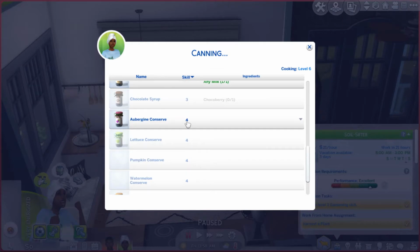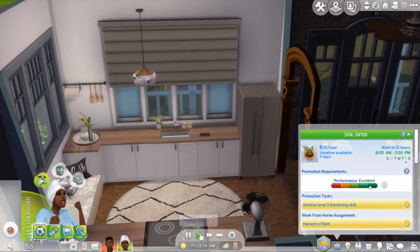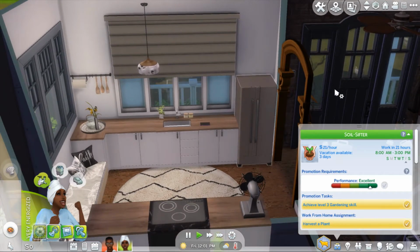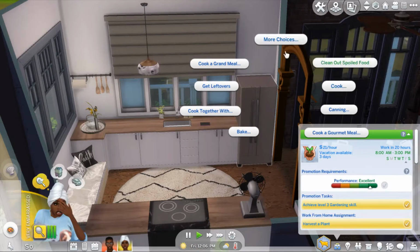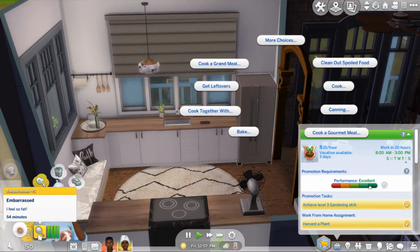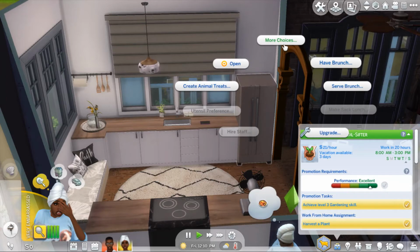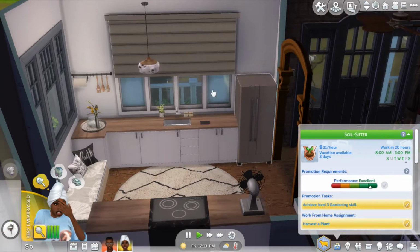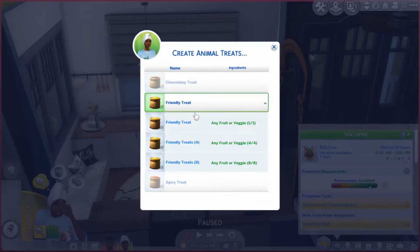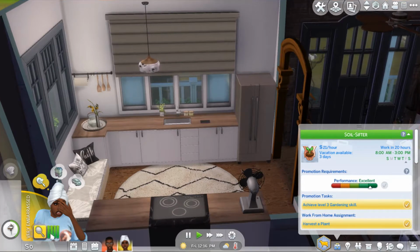What do we have left? Okay, so we have 1 aubergine. Cool. And we have, let's see what else we have, guys. We have a date of. Oh, she feels fat. Don't worry, girl. I wonder if we can make some animal treats and sell that. It's not like we use them anyway. Let's make some. We're gonna sell that.